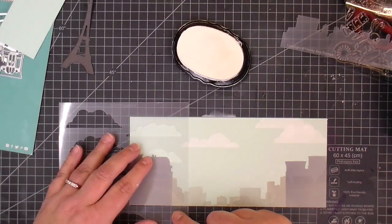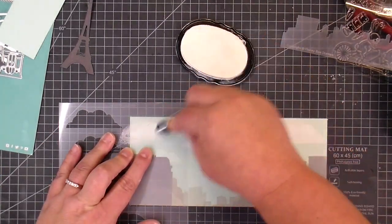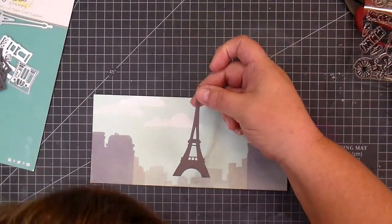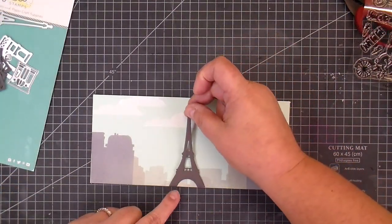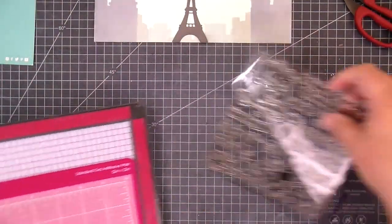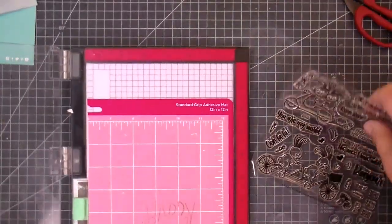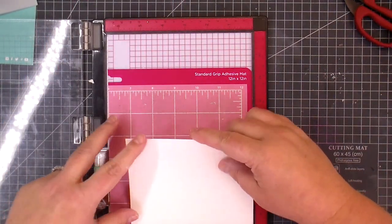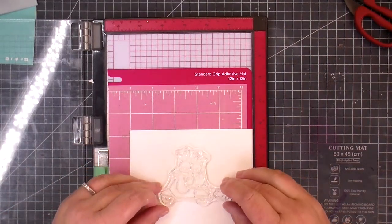So I'm going to finish up my clouds. And then I again can take my little Eiffel Tower die cut, and that was cut with the Parisian skyline scene building dies. I can take that and kind of set it up in the center to see exactly where I'm going to place it, and then where I want to put my sentiment and all the things like that.